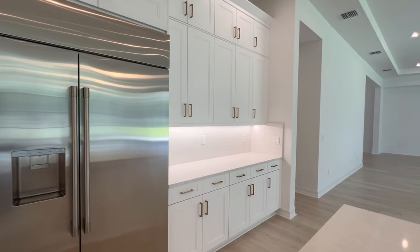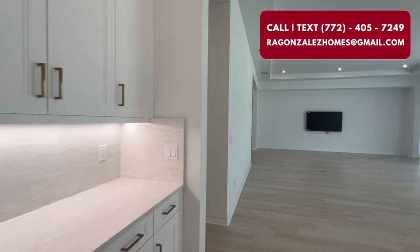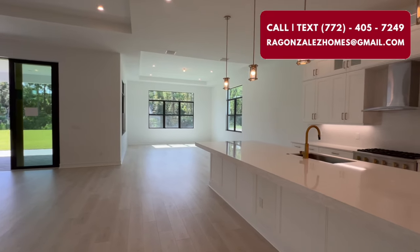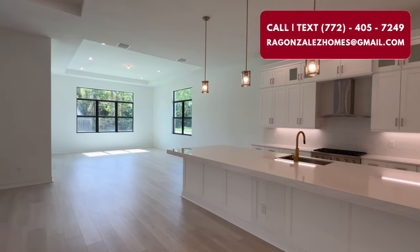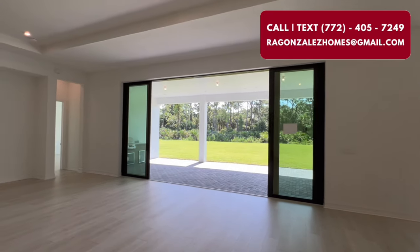So if you are interested in scheduling a tour and you want more information about this and other similar homes and what the process would look like to purchase one of these before they close out, call or email me directly at the number on the screen. I don't work directly for the builder. I am an independent realtor and can help work with you throughout the process with any home or community that you ultimately decide to call your own.